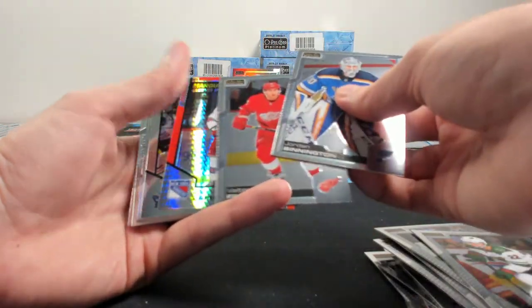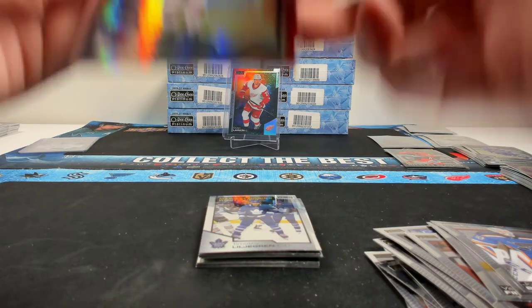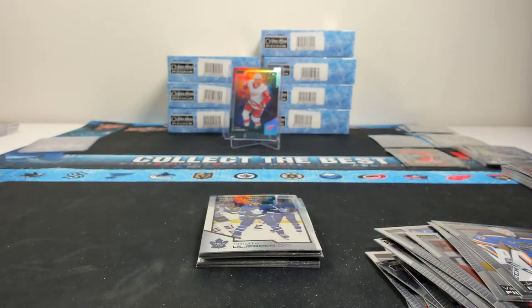Got a red prism coming up. Oh, this would have been huge at release. Lafreniere on the red prisms, to 199 for the Rangers. I mean, it's still probably a decent card. Nice box one. Two pretty nice parallels. Laugh to 199 on the red prism.